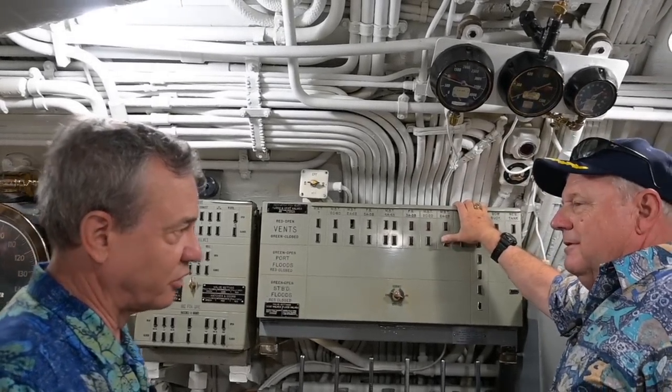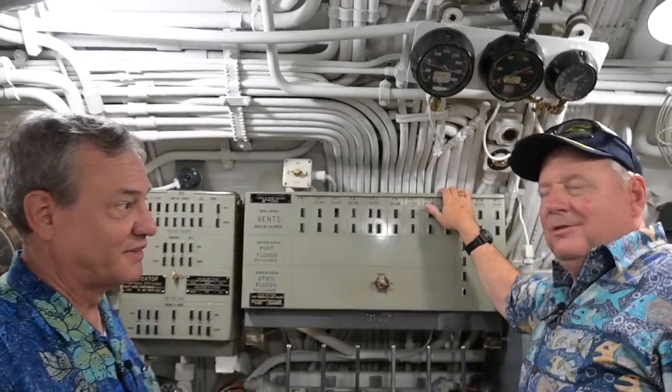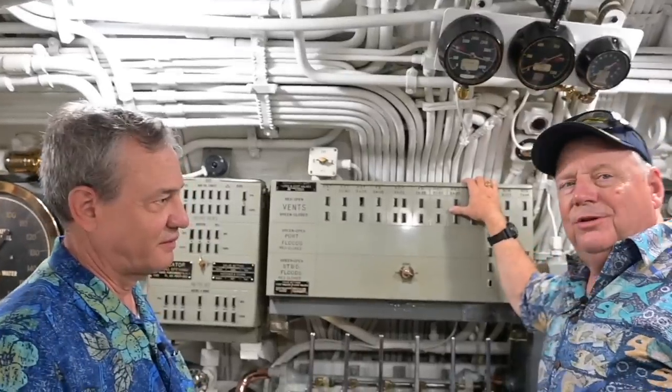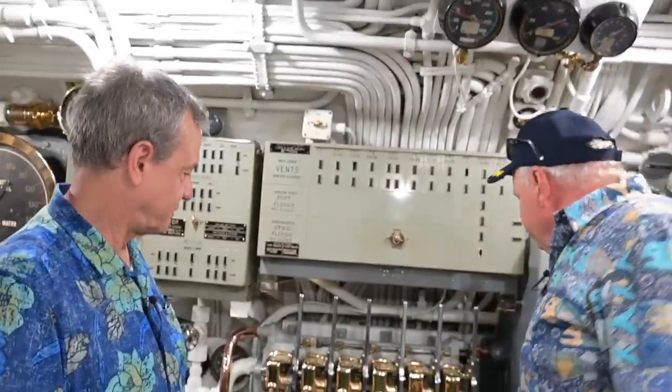On a modern submarine, it generally takes 10 minutes or so. And these guys would have to do it in 45 seconds. The goal was to be completely underwater in less than a minute. So they practiced with each watch team, so they were ready to do that.